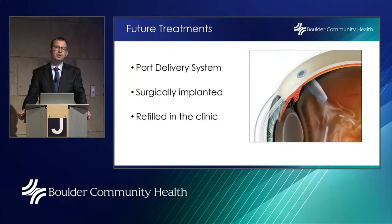So what are the future treatments for wet macular degeneration? One of the future treatments, which was recently FDA approved about 4 weeks ago, is what's called the port delivery system. And what this is, you can see in this picture to the right, is essentially a little device which is implanted in the wall of the eye, which serves as a reservoir for medication. So instead of having the injections every month, this device can be implanted and filled once every 6 months or once a year, and then the medicine is slowly delivered to the eye over time. It is a surgical procedure that requires implantation, but then the refills are done in the clinic.